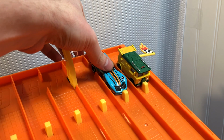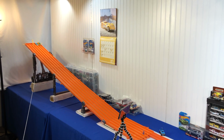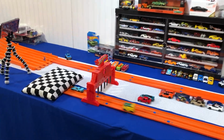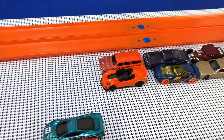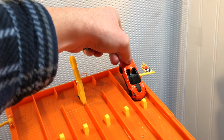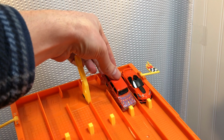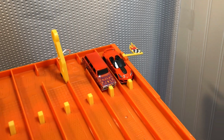Can the Corvette wrap this up and move on? Let's find out. Go. Corvette's taking the lead. Around the corner, and he's going to win. He's moving on. All right. Next up, Corvette ZR1, beautiful car, against the Chevy Nova wagon. Orange on orange. Let's see who wins.